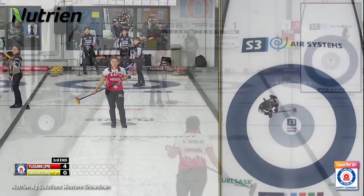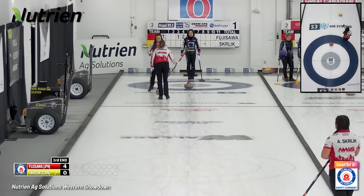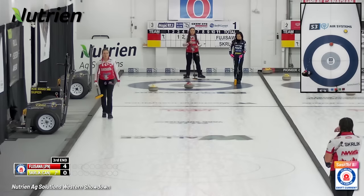Wildly entertaining first few ends. It was a big score of three from Fujisawa, a well-earned score of three in the first end. And then roaring back, Team Skrlik really had something cooking.